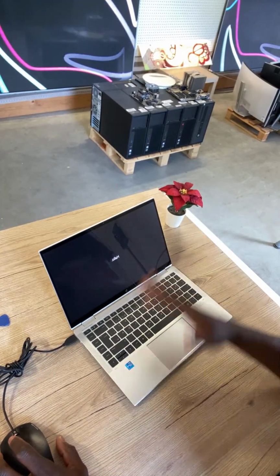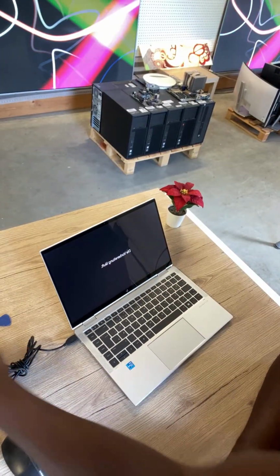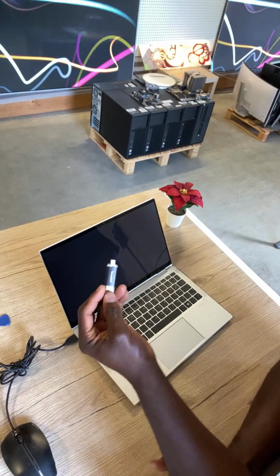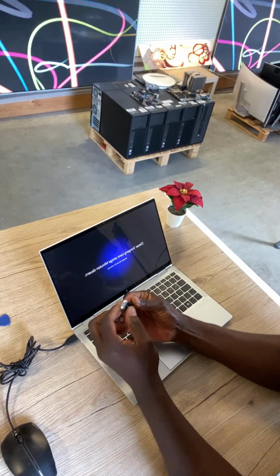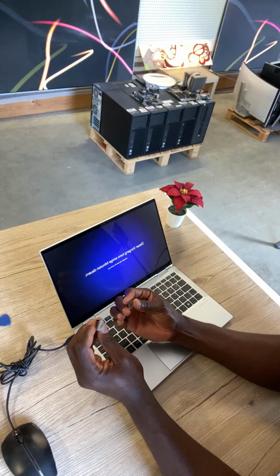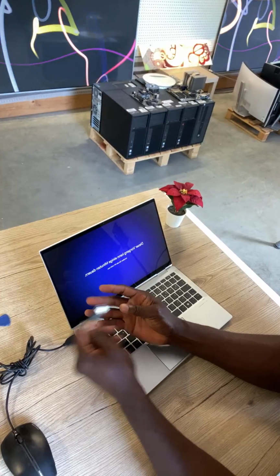All right, guys, sorry for that. I was a little bit busy, but Windows has been installed on this laptop here. I had to do it through my USB stick. I have a USB stick here with USB-C ports, and you also have the other port right there.